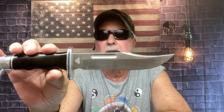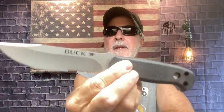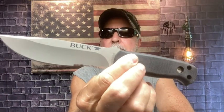For the first time, I'm going to throw my Buck 119 Special in the playground, and we'll see what happens. I know it's not made to be thrown. None of these are supposed to be thrown, but I do it to see how tough they are. I've got two of these. This is one I use, so I'm going to throw that. Never thrown it. And I'm going to be throwing the Buck 622.